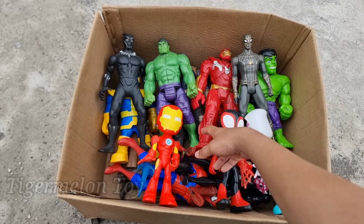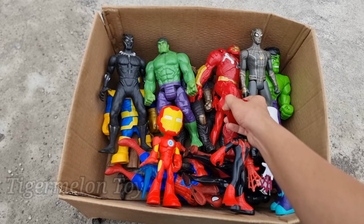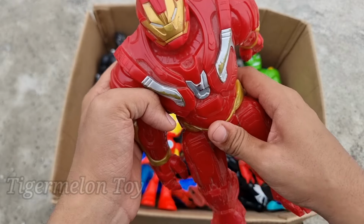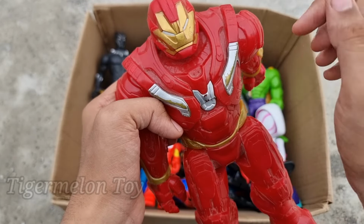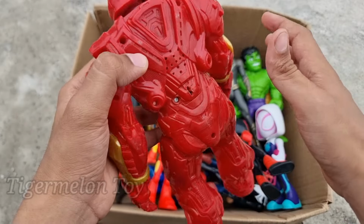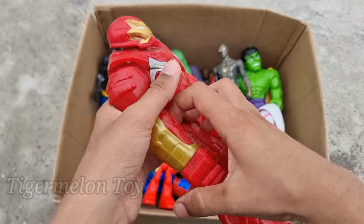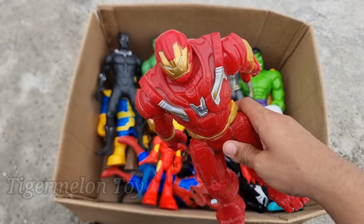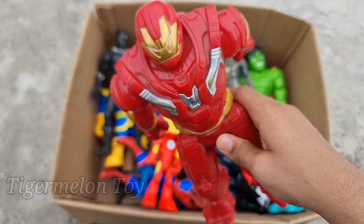Let's see who is this huge one here, guys. Wow, guys, look what you found. Wow, look at him, guys, he is huge. Look at the full of metal suit he has. Look at the golden and red color combination on his technological mechanical suit, guys. This is very heavy and intelligent mechanical suit superhero. This is the transformation of Iron Man. This is Iron Hulkbuster.